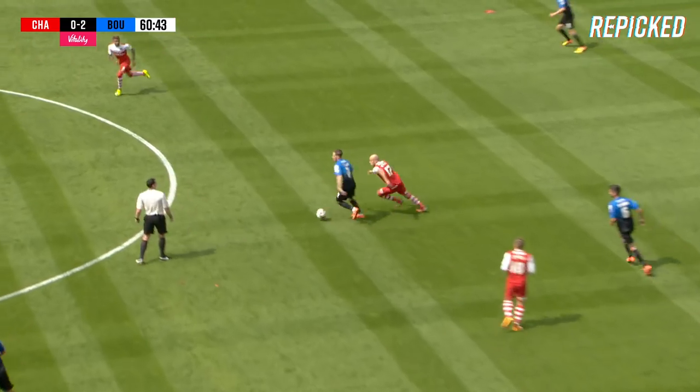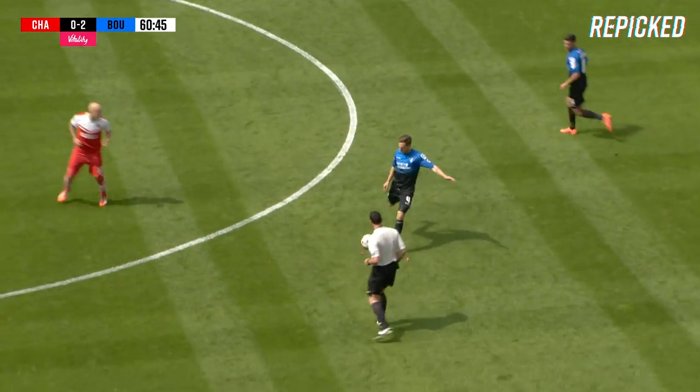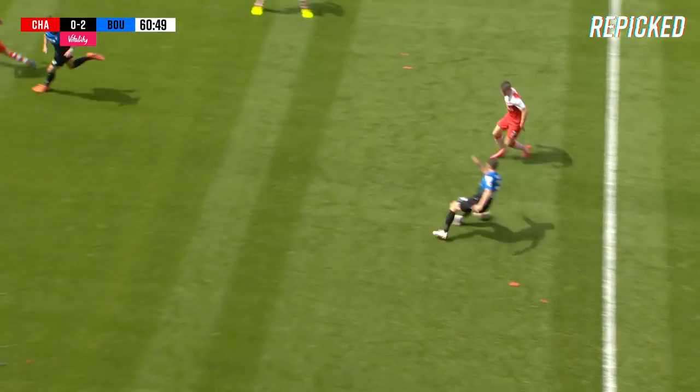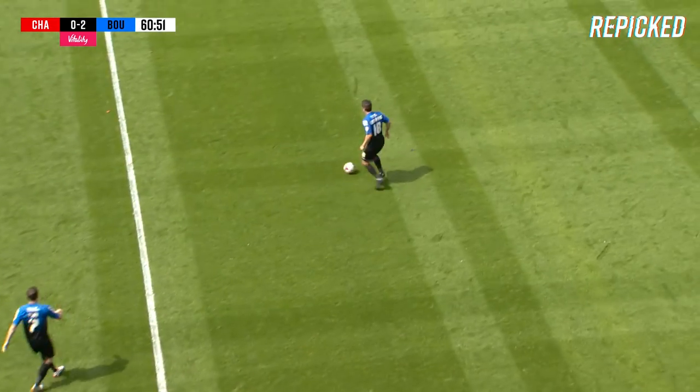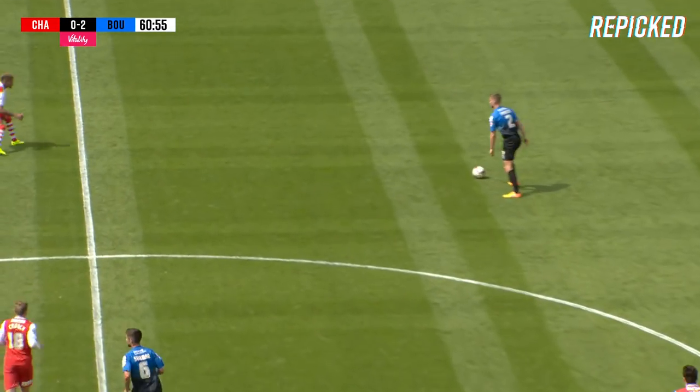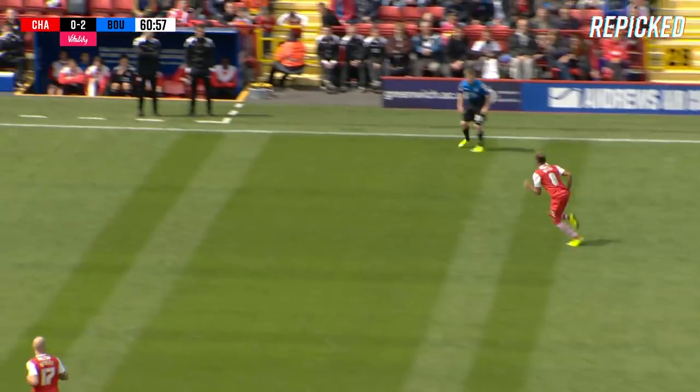Amazing, really. When Dan Gosling arrived back in the summer, Willow, we thought, oh, Premier League player, he's going to be the man in the middle of the park to change things for the Cherries. He's had one league start. Yes, it is quite a strange one, as you say.